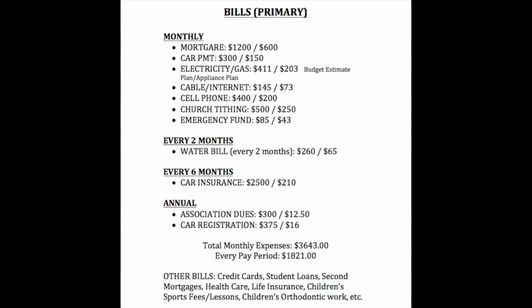Let's look at our Bill's Primary page. Once again, you will see the top line item says mortgage, $1,200 a month. Next to that, I had the $600, and I talked about in the first video how if you got paid twice a month and your mortgage payment was $1,200, you would pull out $600 per paycheck to pay for that mortgage payment. Let's say you have 2 incomes that are going towards that mortgage payment, that's $1,200 a month.